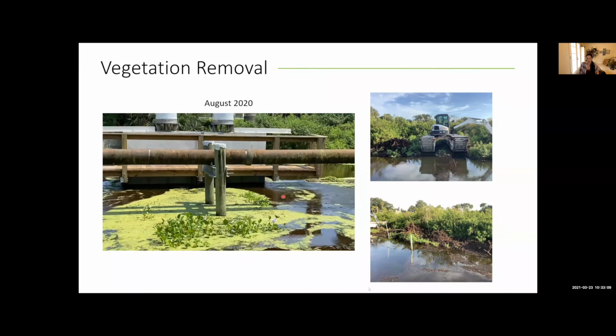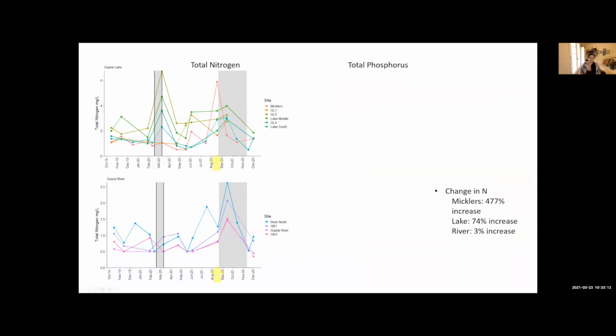And what ended up happening was we saw spikes in nutrients and bacteria and chlorophyll at Meichlers like we have never seen before. Specifically with nitrogen, there were great peaks at Meichlers, a 477% increase in nitrogen levels from the previous month. We saw the rest of the lake sites also increased, and not so much in the river here. So you're looking at this right here. There wasn't much of an increase, a very small increase overall in the river.